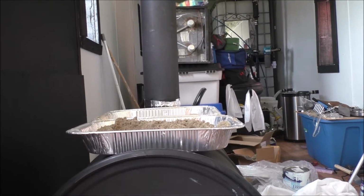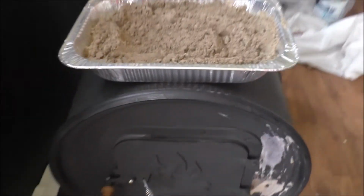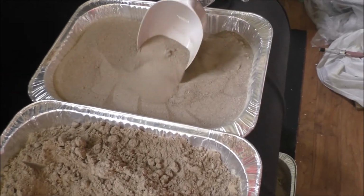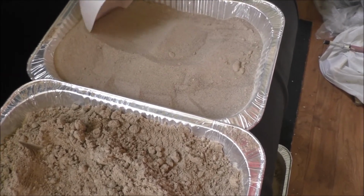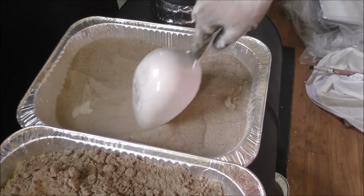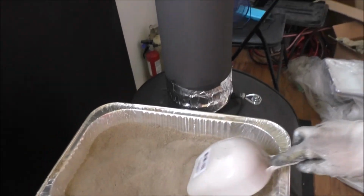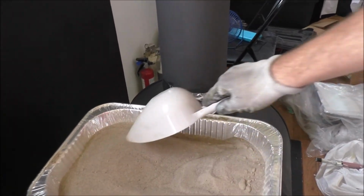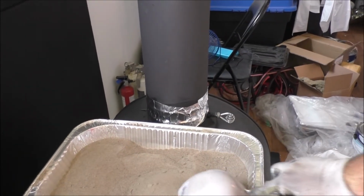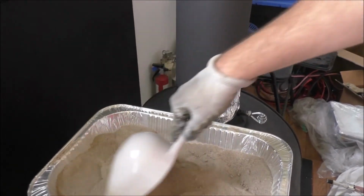Alright guys, I'm going to show you something here before I start stirring. Here's the color difference between this. This guy is where the majority of the heat is on the barrel stove. And if you keep watching, every so often you'll see the steam shoot up out of here. See that? Hopefully it's caught on camera for you. I'll keep moving around. I'm just cooking out all the possible moisture of this sand.